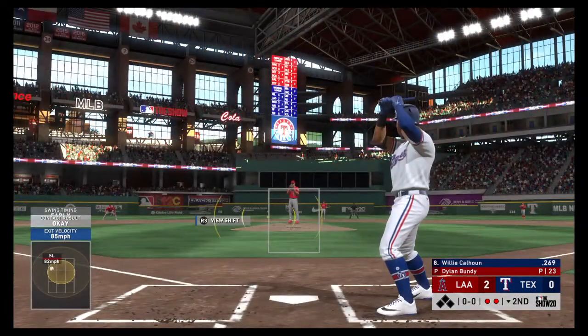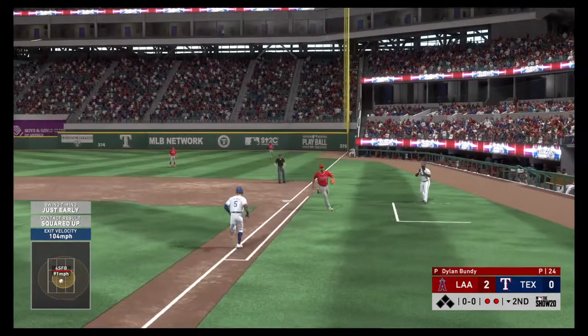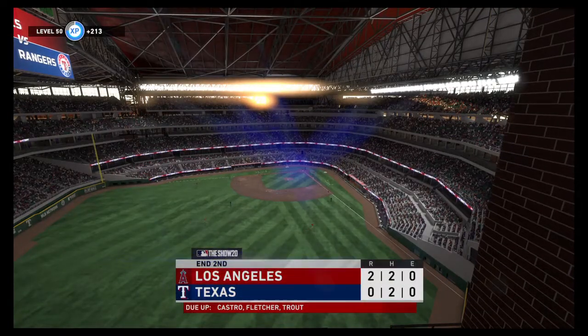And here's the former prized Dodger prospect Willie Calhoun. He'll try to make something happen with 2 gone in the bottom of the 2nd. Pujols has it, and he'll step on the bag himself, and the inning is over. Rangers set down in order. They trail it here 2-0.